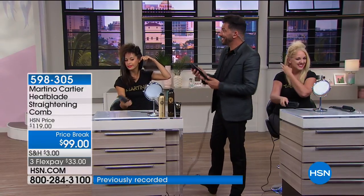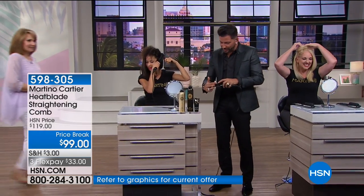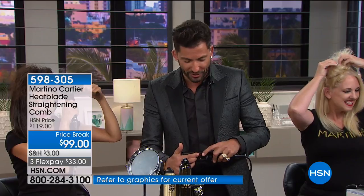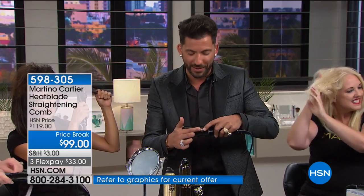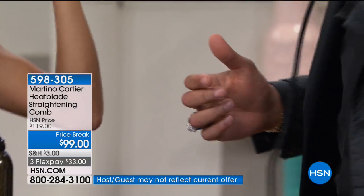This is really smart, Martino. Isn't this cool, right? I love it. So basically how this works, you can see underneath this little shield, there's 21 of these gold ceramic and tourmaline plates, 21 of them, but they're protected. So no matter where you touch it, it's warm, but it's not hot.